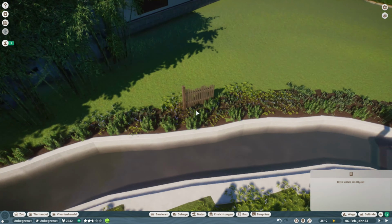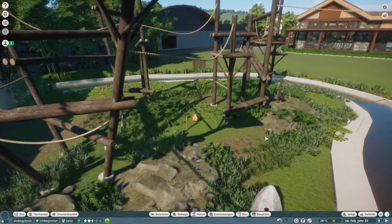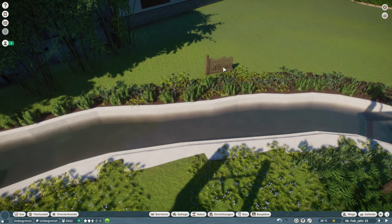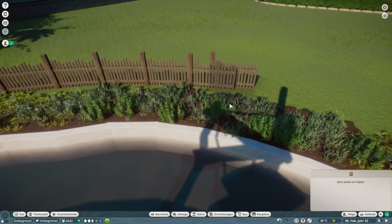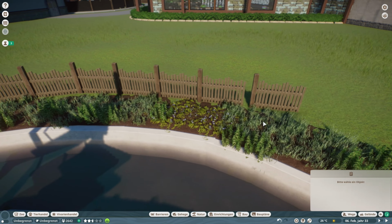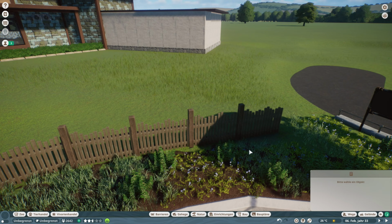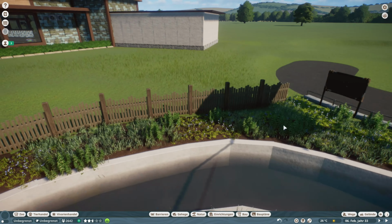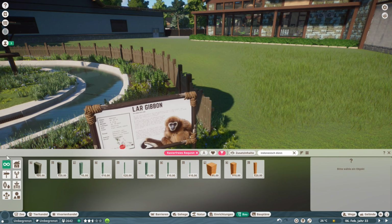But then I went into the Zoopedia and had a look at what kind of Asian animals we do have actually. And the last animal, I think it was the last animal in the whole list that I saw, was the wild Asian buffalo, or Asian wild buffalo. No, the wild water buffalo. That's what it is called in English. And I thought, wow, that's the perfect match for this area right here. So I decided to build something for the wild water buffaloes right here.